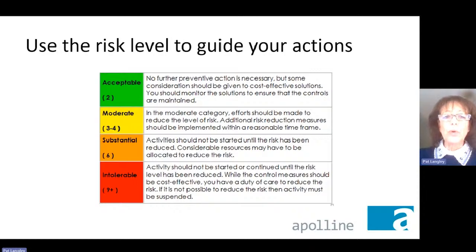So if you identify that the risks are acceptable, then you may not need to take any further action, but you might need to monitor to see that the controls are being maintained. On the other hand, at the other end of the scale, if you have identified that something is very high risk, so would be described as an intolerable risk, you should stop doing what you're doing until you've put additional control measures in place.